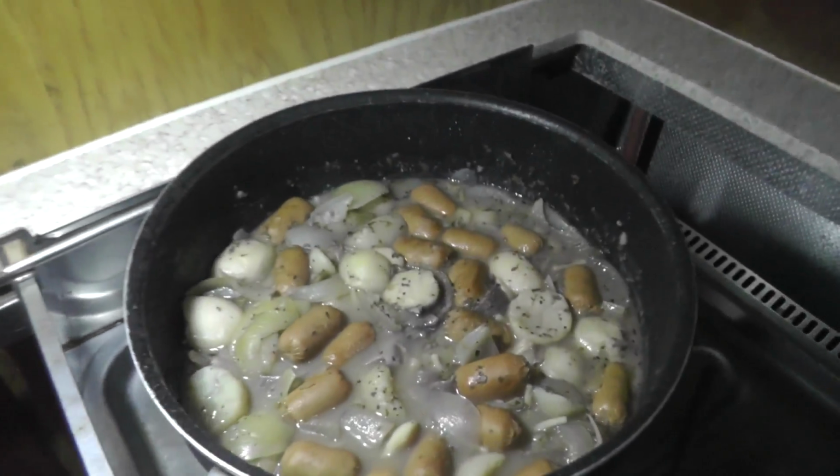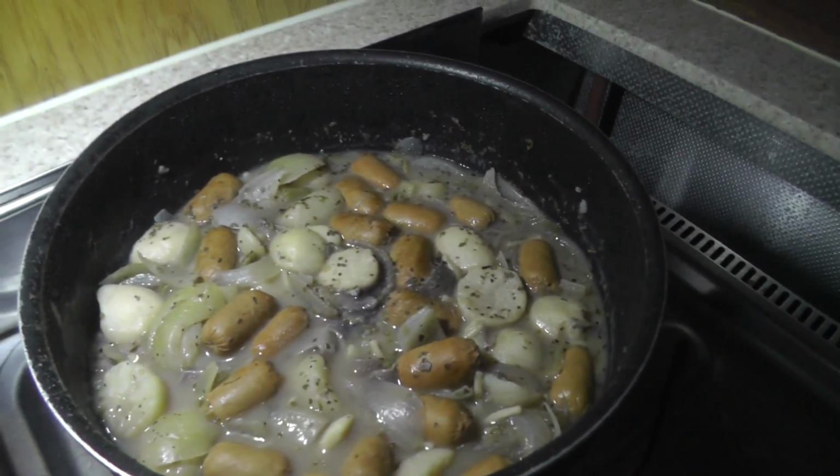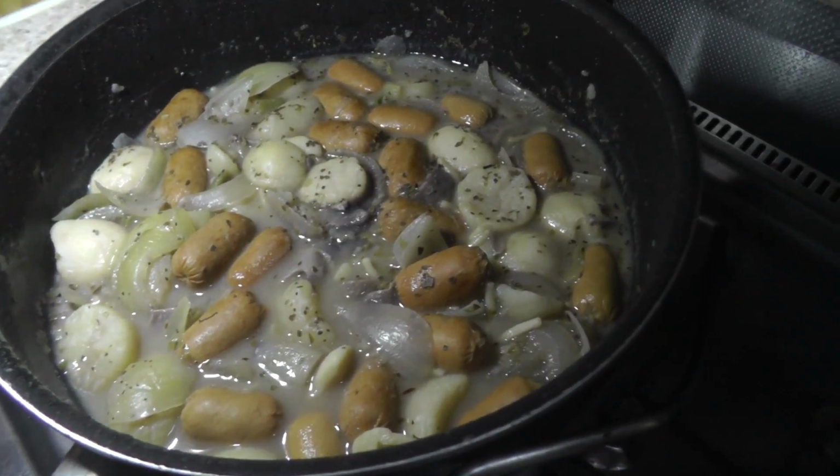And tonight on board, ladies and gentlemen, we're having sausage casserole made with tinned sausages, tinned potatoes, tinned mushrooms, and lots of love.